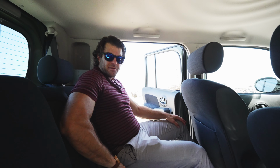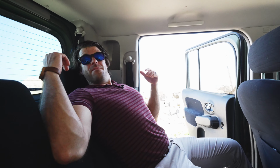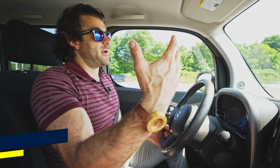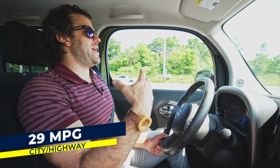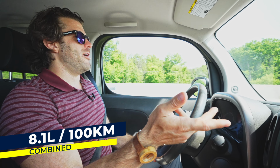See how far back the seat reclines. Oh, it actually reclines back pretty far. Good for long trips, but it definitely impedes the trunk space. And it's pretty good on gas. 29 combined MPG between city and highway. That's about 8.1 liters for every 100 kilometers.